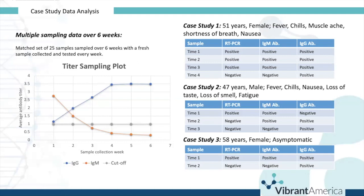The first patient was a 51-year-old female with fever, chills, muscle aches, shortness of breath, and nausea, so a traditional symptom experience. The first sample was positive for PCR, IgM, and IgG, continued through weeks 2 and 3, but then in the 4th week, the patient went negative for PCR and for IgM, but continued to have the IgG antibodies.